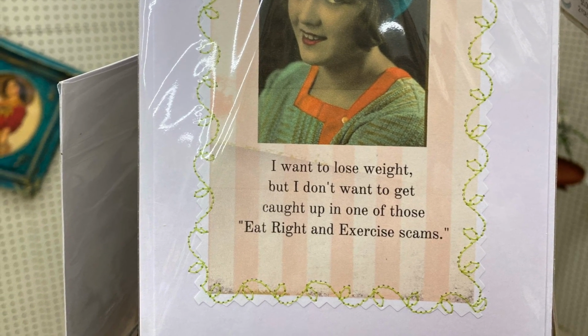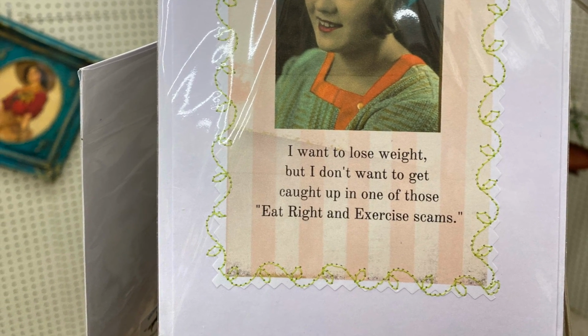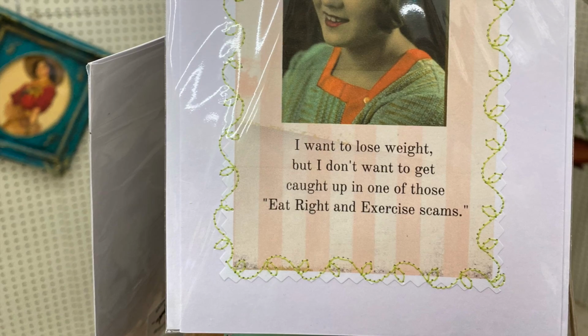This lady says she wants to lose weight, but she doesn't want to get caught up in one of those eat right and exercise scams.